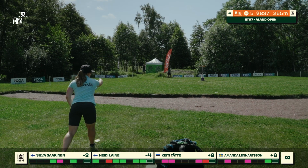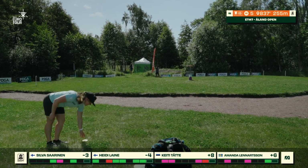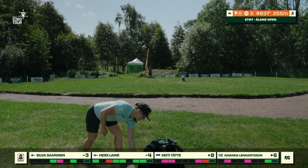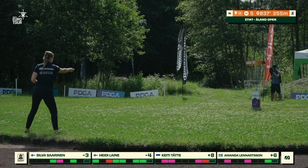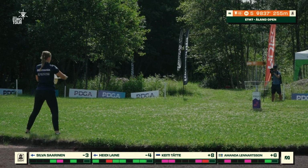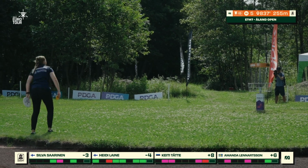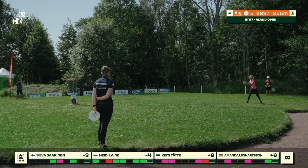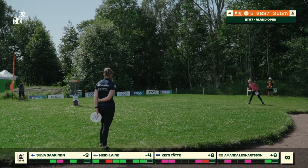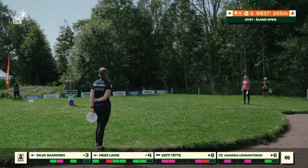Let's see, Heidi for the eagle 3 here. And a good run it was, but she's going to have to, sounds weird to say, settle for the birdie, as birdie's still a very good score on this hole. Amanda not quite getting it. This hole was actually playing 5.38 on average. So you're gaining strokes even with a par, and especially with a birdie.